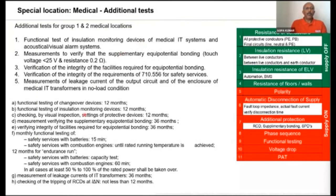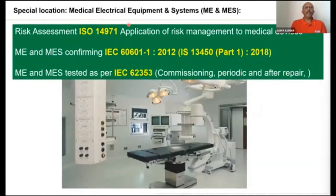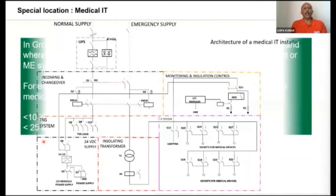But to tell you the truth, I have these three things: the risk assessment made for a medical location, where all the medical electrical equipment conform to the IS code or the IEC standard, plus tested as per this IEC standard, is really rare. It's the rarest in our country, unfortunately.